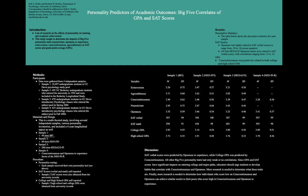So the researchers discovered that SAT verbal scores were highly related with openness to experience, one of the Big 5 personality traits, with R values ranging from 0.2 to 0.26 across all four samples. Now for the HEXACO PI from sample 3, the openness to experience facets were related highly to SAT verbal scores as well, with correlations ranging from 0.15 to 0.23. Researchers discovered that conscientiousness was positively related to both college and high school GPA as well.